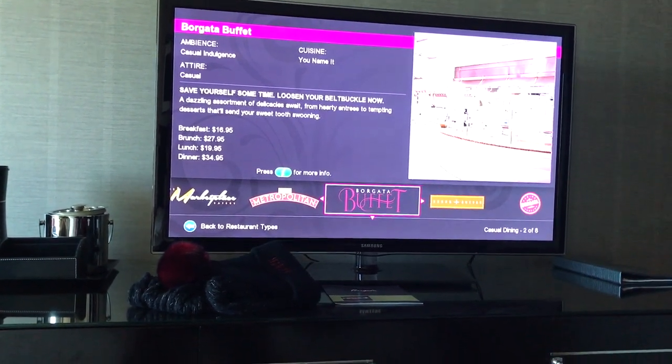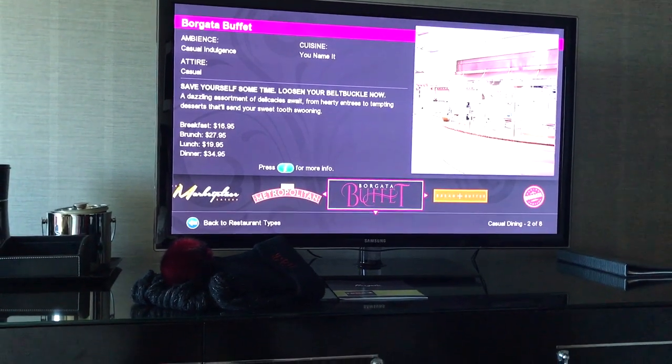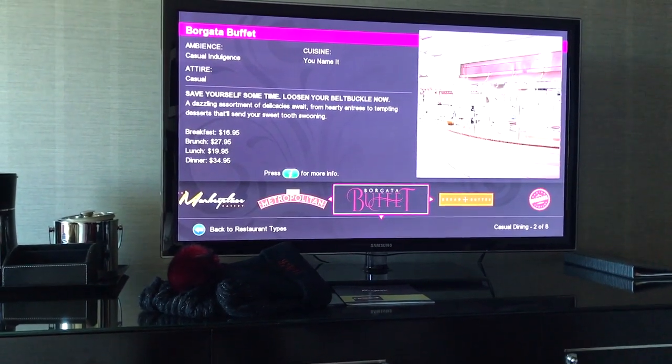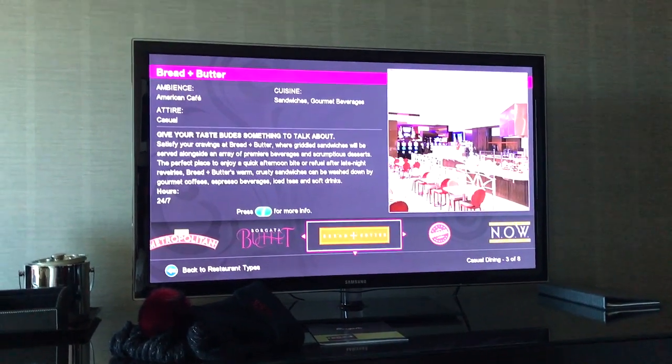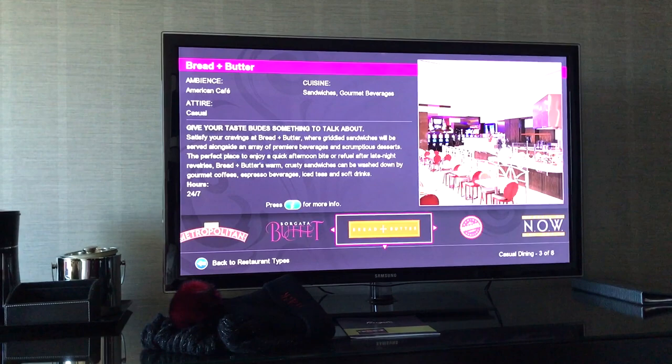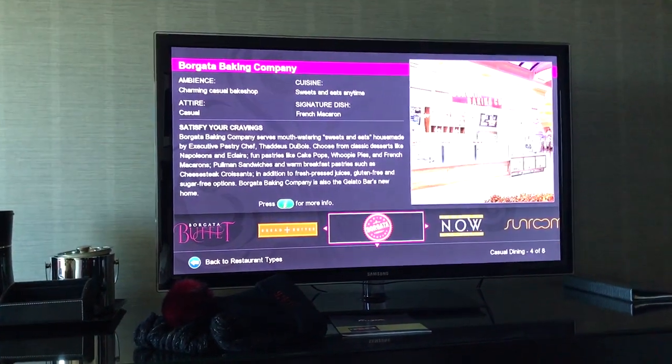Breakfast is only $16.95. Maybe it's brunch right now. I think it should still be breakfast, but I hope so. I hope it is breakfast. So let's keep on going. Bread and butter. Give your taste buds something to talk about. It's an American cafe. I think I saw this one before when we were passing by yesterday.